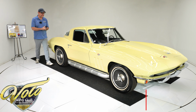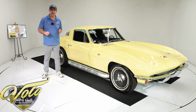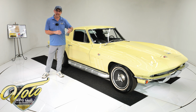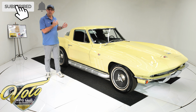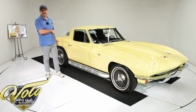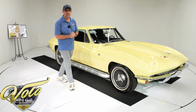What we have here is a 1966 Corvette 327 350 horsepower. That's the optional high horsepower, and they have factory air with that, which is a very big deal. And they have a 4-speed. So this one here has some comfort and some performance. Nothing like the sound of those pipes when you're shifting and downshifting those gears, knockoff wheels.